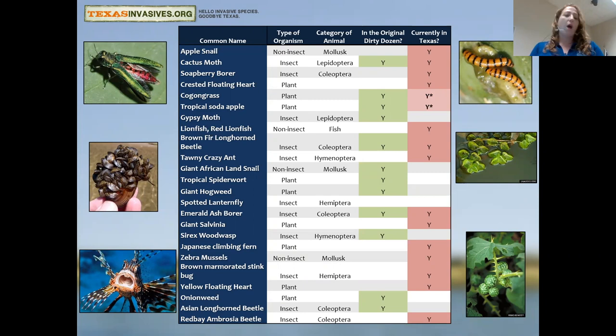And I am by no means going to talk about everything. I know that we don't have that much time, but right here, currently in Texas, is what I want you to look at in this column. While the list has doubled, there is a significant portion of them that are here in Texas. So we do need you to help us look for them. Even though they are here, we need to track how quickly they're spreading, especially if it could be a significant distribution jump. We want to know how or when it's happened, and then we can look into how it's happened.